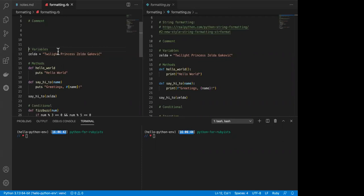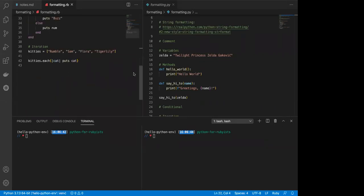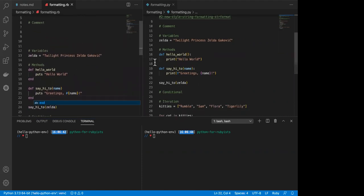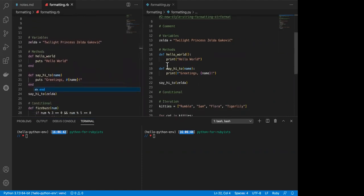All right, methods. Anyone spot what's wrong with my Ruby? You need an end. Yeah. Okay, so ends are the thing about Python which I both love and hate. I love to hate the lack of ends in Python.